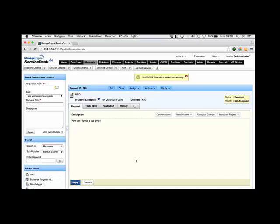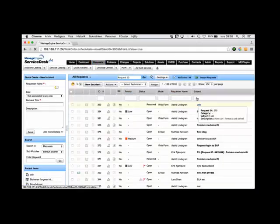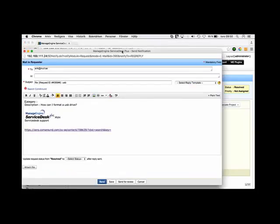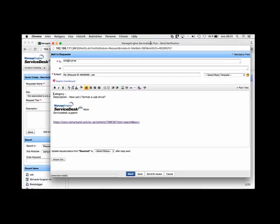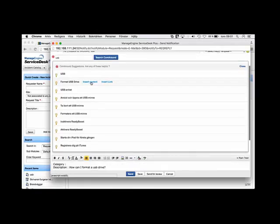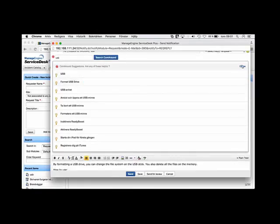The other way is if you're working on the requests, and I know that when service desk technicians are working on requests, they want to solve them as quickly as possible. So for how can I format the USB drive, I don't go into the resolution tab, I just press reply. Here we also have a ComAround integration in the reply template. So just press it, search "USB drive" in ComAround, and there you go, Format USB drive. Insert the content directly if you want to, or insert the link, and just close it. Just update the status and send it. So this is another way of doing it.